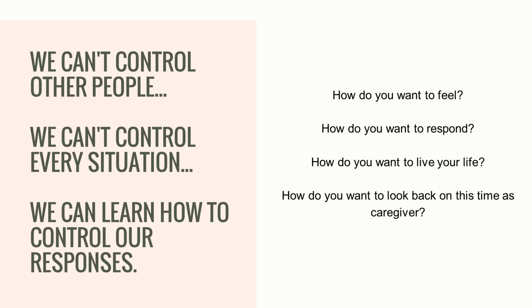So how do you want to feel? How do you want to respond? How do you want to live your life? How do you want to look back on this time as a caregiver?